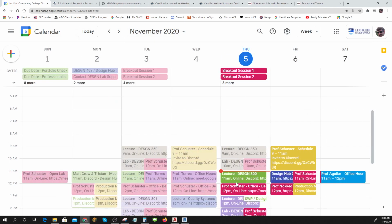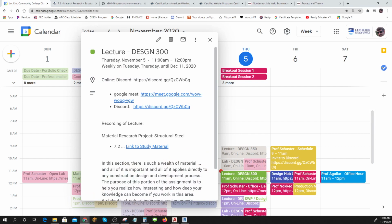So let me ask really quickly if anybody has a question about 7.1. Any questions on 7.1 out of either Discord or Google Meet? Okay, looks like we're pretty clear on that then. 7.1 is actually really cool. Lots of cool things to think about.